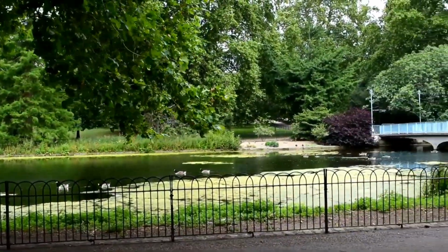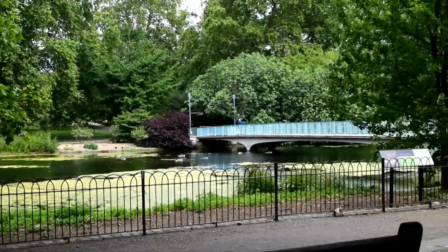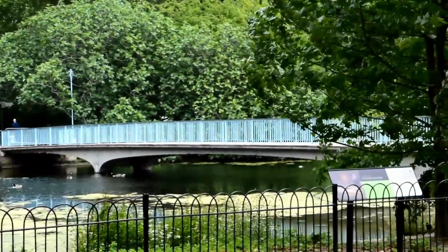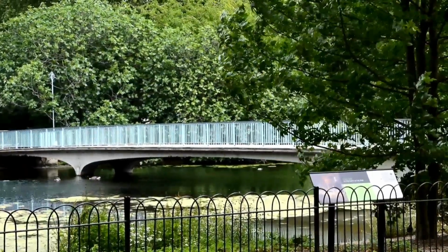There's plenty of space here at St James's Park for sitting down having picnics or having a good run around or kicking a football around. Here's the Blue Bridge we talked about just now, and this can get extremely busy in the middle of summer, so do wait your turn, but make sure you get some great pictures whilst you're on it.